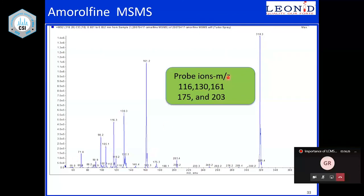Let us look at the ions here: 116, 130, and 160, three ions here. And there are ions at 175 and 203. So some ions are below the 161 major ion, some are above. So these are the five ions which we will concentrate on. Okay. So where is the amorolfine structure?